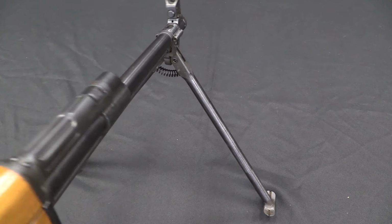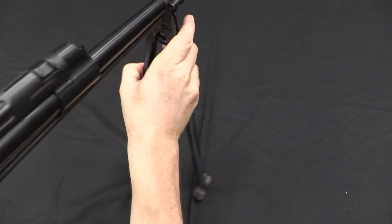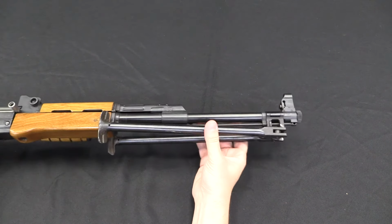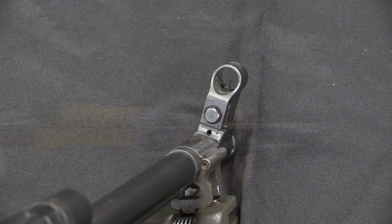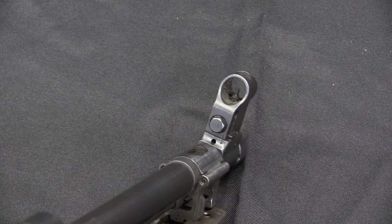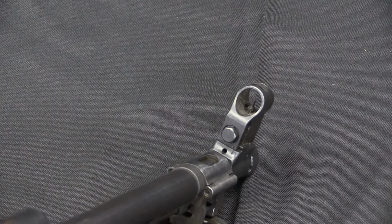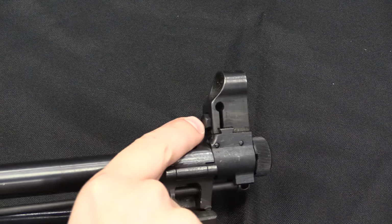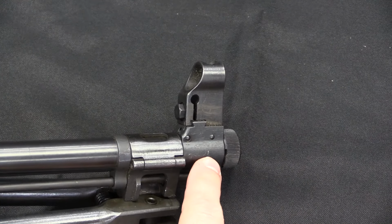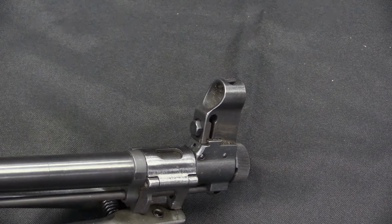The gun can pivot like this, but it cannot swivel side to side. You can fold this up by compressing the legs together, and then they lock under the barrel, like so. The front sight is going to give you a picture pretty standard from a Chinese AK, although it is put together a little bit differently. Fully hooded with a round post in there, and then to adjust it, you actually loosen this nut, and then the entire front sight assembly slides side to side on this dovetail block, and when you've got it in the right position, you tighten it back down.